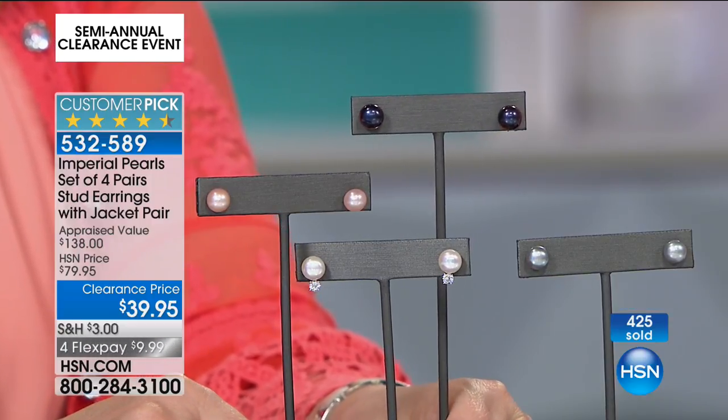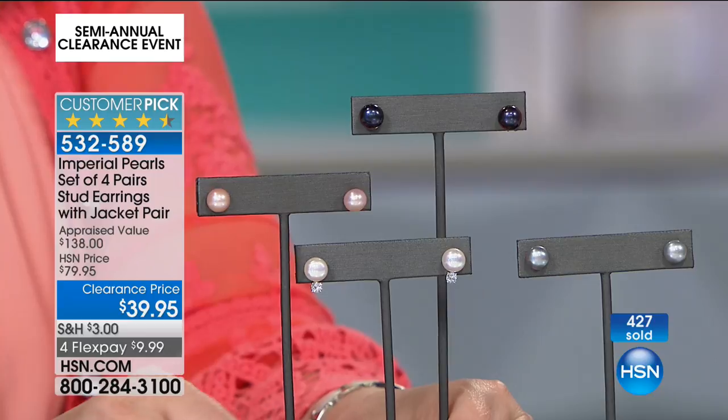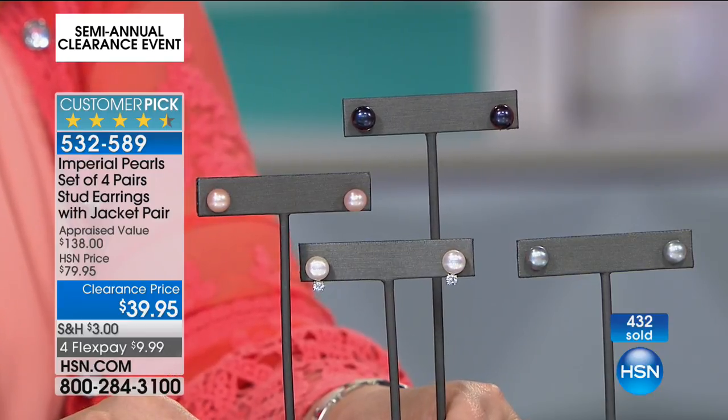That's not the case with Josh's family, because they're third generation. They go directly to the farm and they cherry pick and hand select what they want. That's the only way we could bring these here to you.